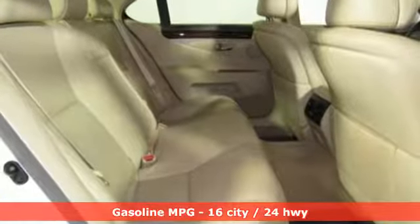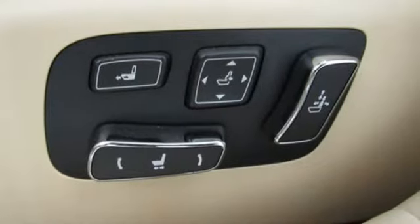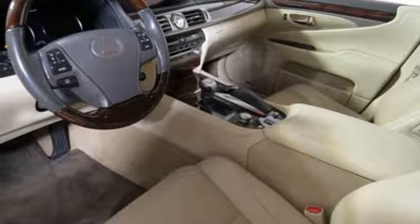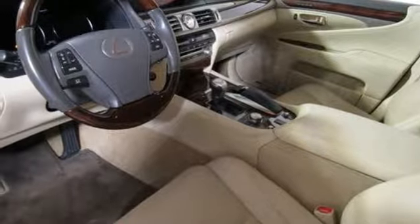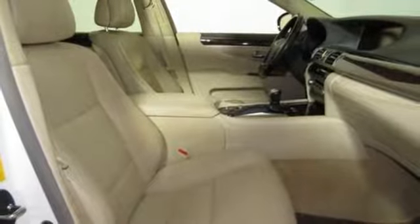Streaming audio, front heated and ventilated leather bucket seats, power heated mirrors, power sliding and tilting sunroof, automatic transmission, gas pressurized shocks, external memory control, dual zone climate control, rear wheel drive, front and rear camera parking sensors, and V8 engine.